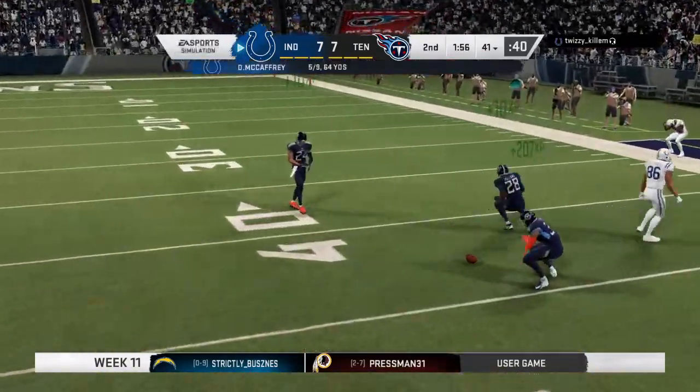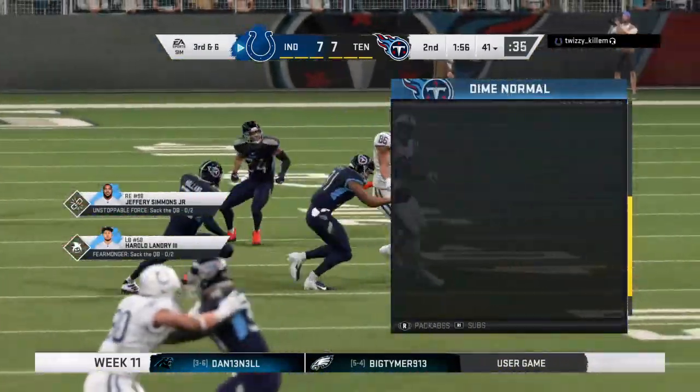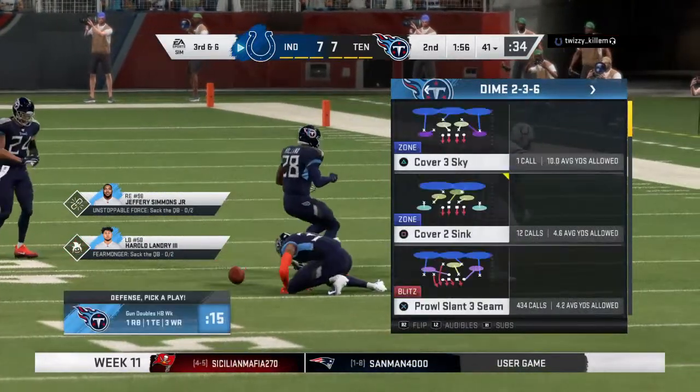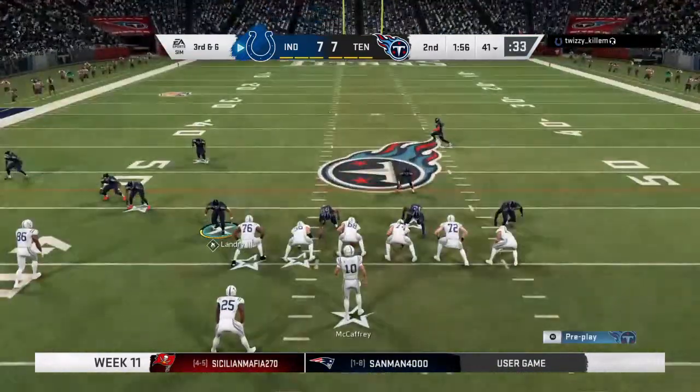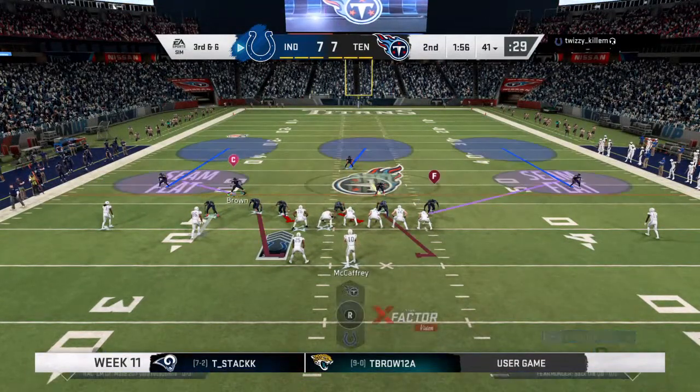Throwing again on second down, but this time it's incomplete. The positioning here is key. As a defensive back, you're taught 99% of the time, make a play on the football. But in this case, making a play on the man made all the difference. That's what forced the incompletion.